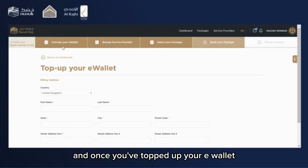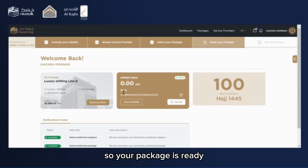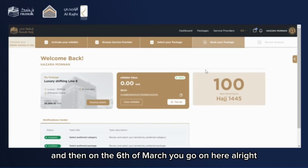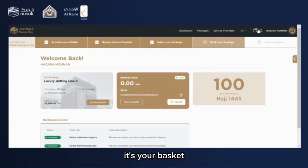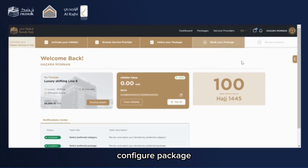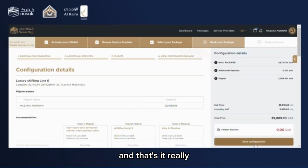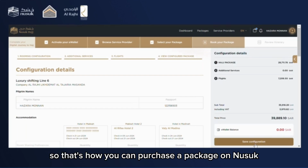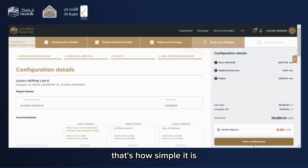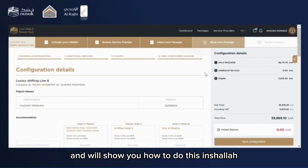And once you've topped up your e-wallet, right, on your dashboard, it will show the amount you have. So your package is ready, your e-wallet's ready, and then on the 6th of March you go on here. Right, so you see this basket here with the blue dot, it's your basket. So you go on here and then configure package, and then on here it will allow you to purchase it, and that's it really. So that's how you can purchase the package on Nusuk. That's how simple it is, and then it will allow you to do your visas. So also you complete your visa through this website, and we'll show you how to do this, inshallah.